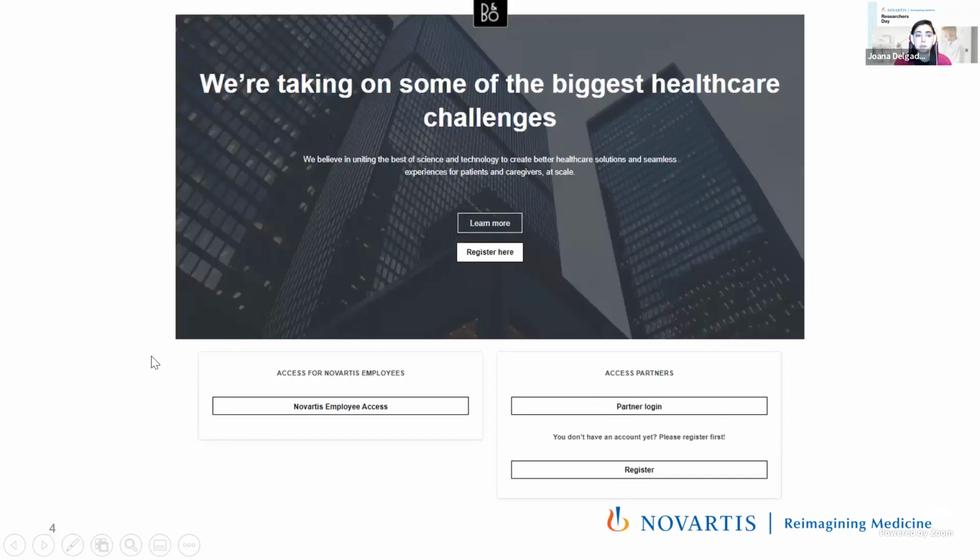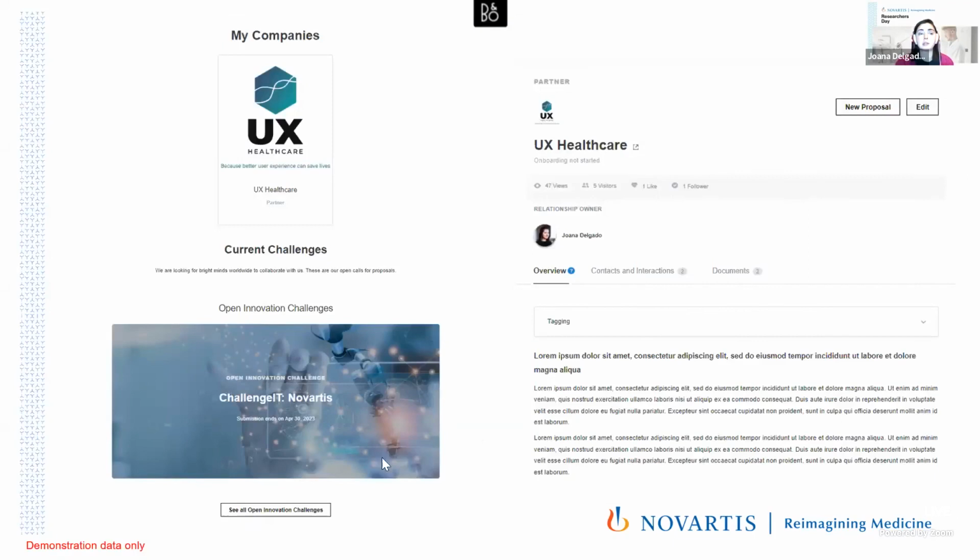And this is what the platform looks like. You just go to, and I can share it later, digitalbrain.novartis.com and you can register as a partner. Then we will verify your profile and you have access. Once you have access to the platform, this is what you're going to see. You have your own company profile there, and you also have the list of all the open challenges that are available for you to submit your proposals.